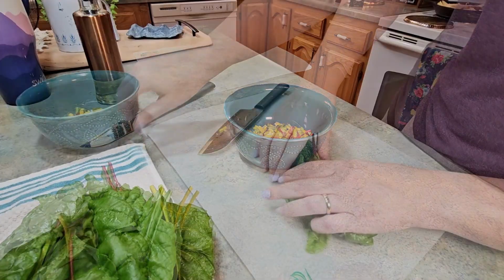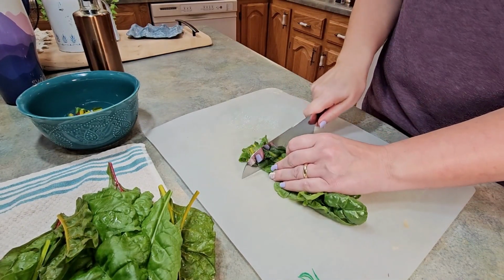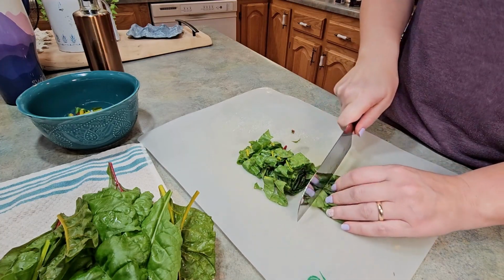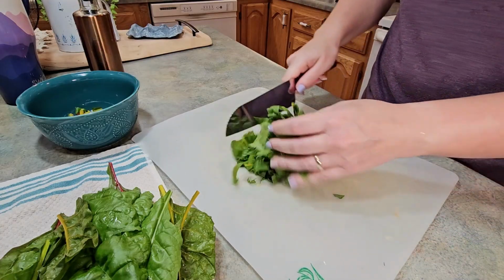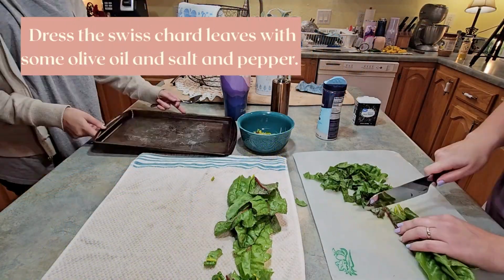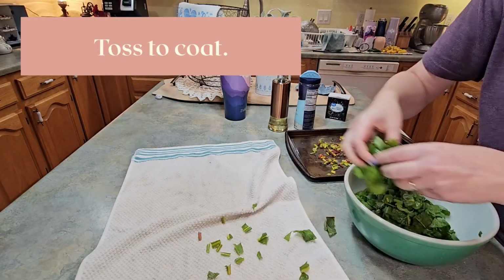And just for the leaves, I just cut those up into fairly, I guess, medium-sized chunks. This will go on top of those stems once they are roasted. And I only roasted those Swiss chard stems for less than 5 minutes. So between 3 to 4 minutes, I guess. You don't want them to be burned or anything like that, just tender.